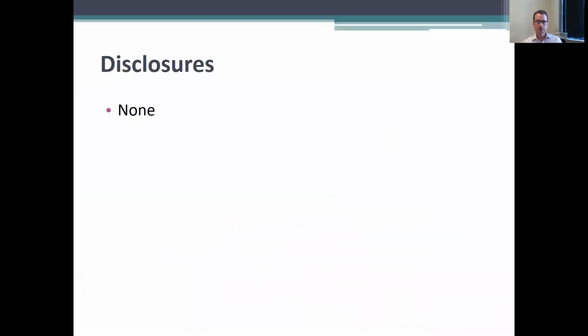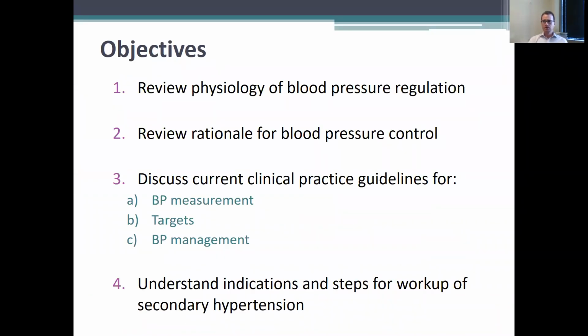So no disclosures. This is our objectives for today, a little bit of an overview. We are going to discuss, to some degree, a review of the physiology of blood pressure regulation, not to recapitulate medical school, but just because I think it helps focus discussion around some secondary causes of hypertension to consider, and also because it provides insight into how our antihypertensive agents work.